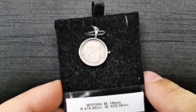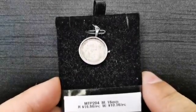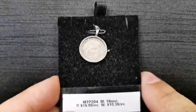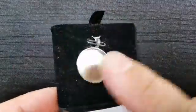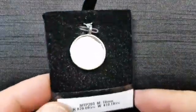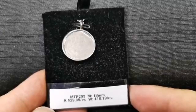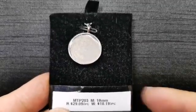MTP 204 is the SKU for this one, and this is a 15 millimeter one. The retail price is $16.58, and the wholesale price is $10.36. And these again are solid sterling, so they're pretty heavy. MTP 203, this one is 18 millimeters. $29.09 is the retail price. $18.19 is the wholesale price.